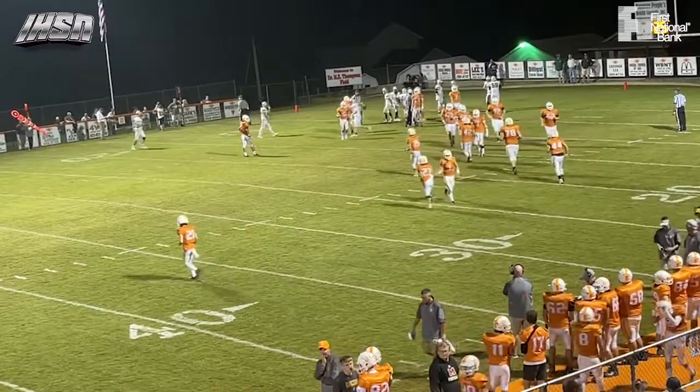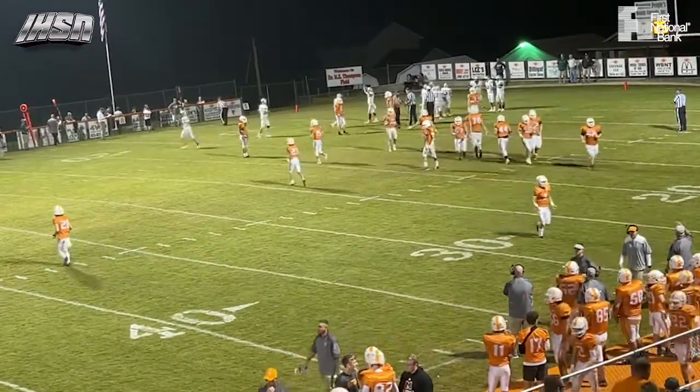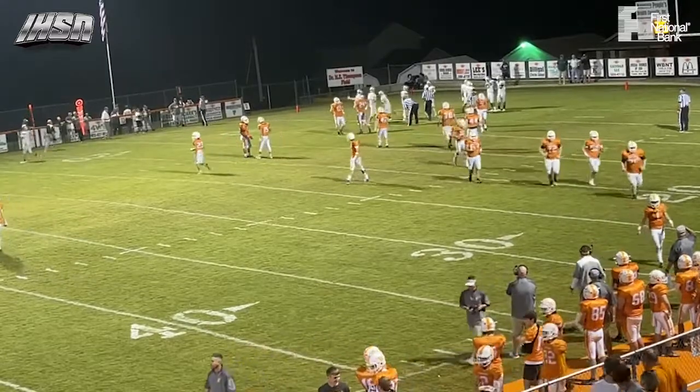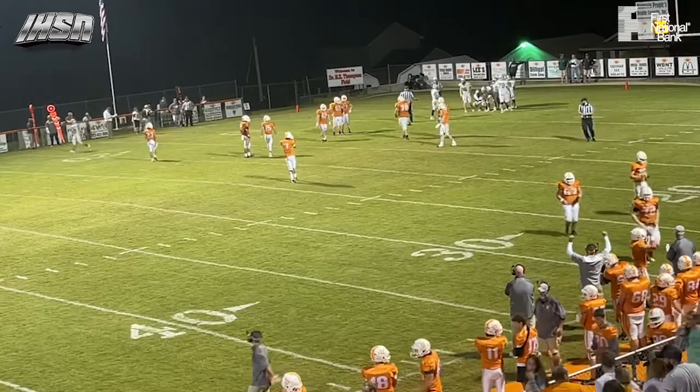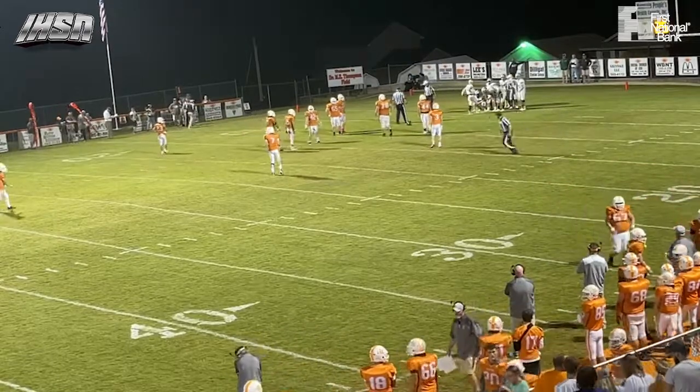Rockwood takes over first and 10 with a 24-7 lead, and it would appear the competitive phase of this one certainly has come to a close with 6:24 to play. Rockwood with a 3-score lead.